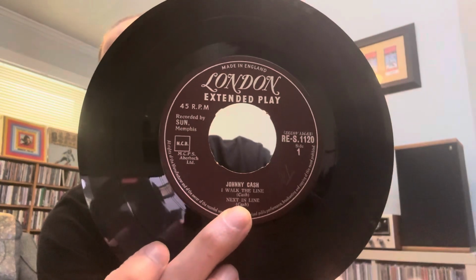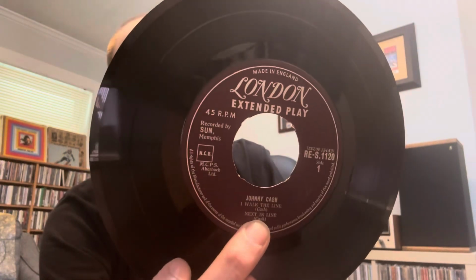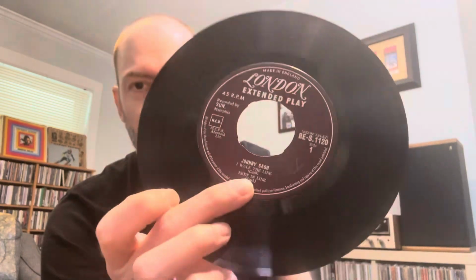This is a British 7-inch on London. The punch-out hole, or the small hole, has been punched out, which is probably why this is cheaper. But yeah, it's a great sounding pressing of this from Johnny Cash, and has the original bag. And I think I paid $3 for this. And there's a copy, I think, online in this condition going for $25, which ain't that valuable or anything like that. But this is what came to mind.